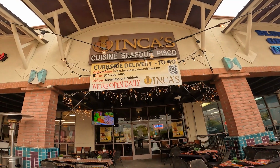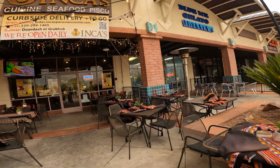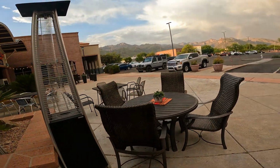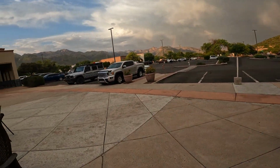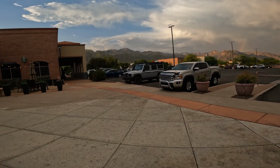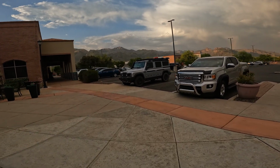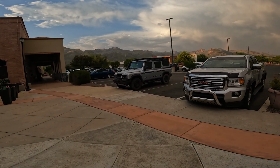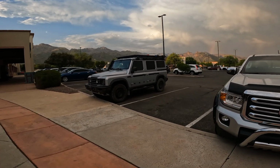Okay, so I'm leaving Inca's Peruvian Cuisine. They have outdoor seating. Not very busy tonight. Of course, it's a Tuesday night, but it was really good. It's a great change of pace. The dessert was really good. So anyhow, if you ever find yourself in Tucson looking for something different to eat, try Inca's Peruvian Cuisine.